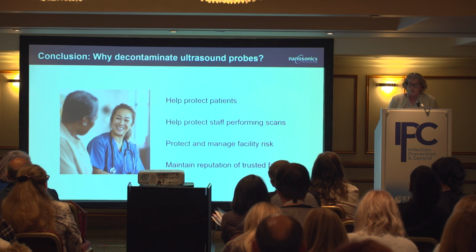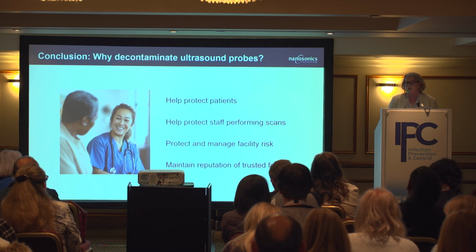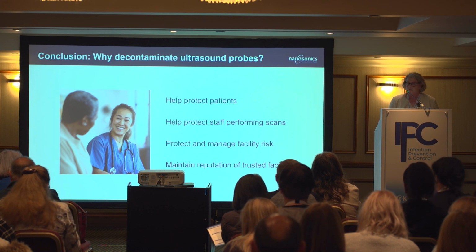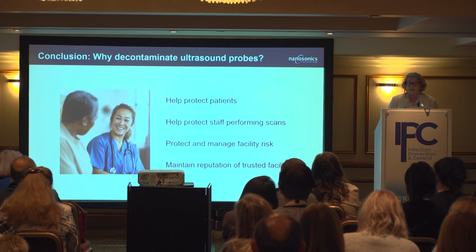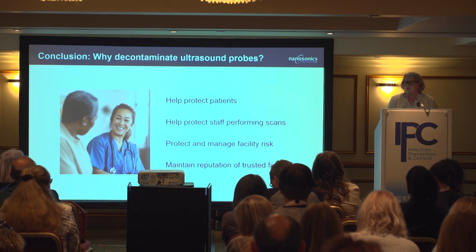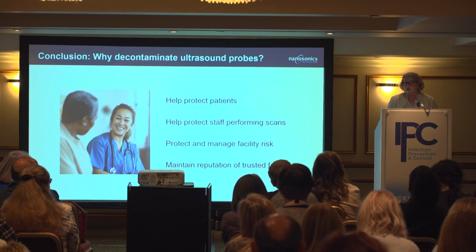But pulling all that together, it's really recognizing that there's risk to patients if these probes are not decontaminated. The risk is invisible. So we have a job to educate our healthcare workers on how they're using the probes and how they're decontaminating probes, to understand that what you can't see is the risk to that patient. But we do know the risk is there. We know the evidence is there. The evidence has informed guidelines, and following those guidelines is something that you can easily adopt into your facility.